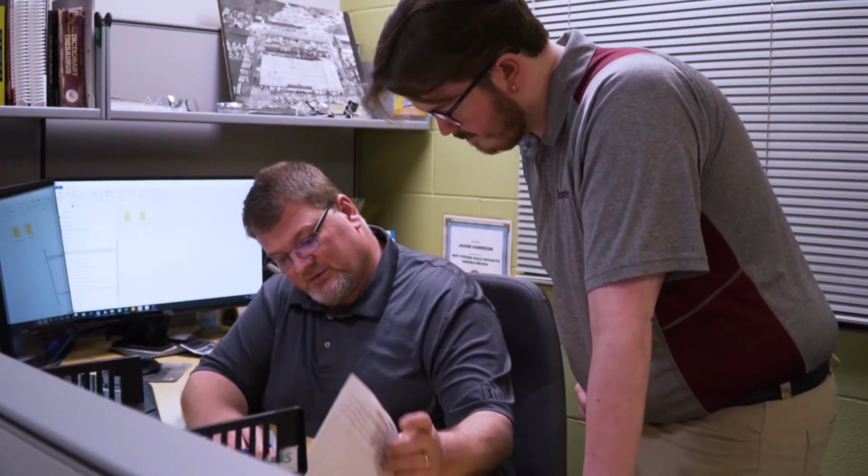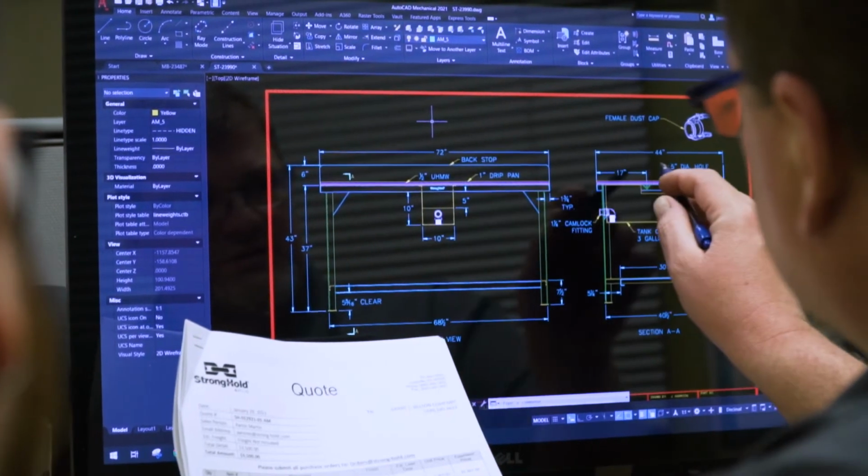I'm the Assistant Project Manager here at Stronghold Products. Primarily I deal with drawing new custom orders that customers will call in with, followed all the way through to when it is taken to the shop floor for production.